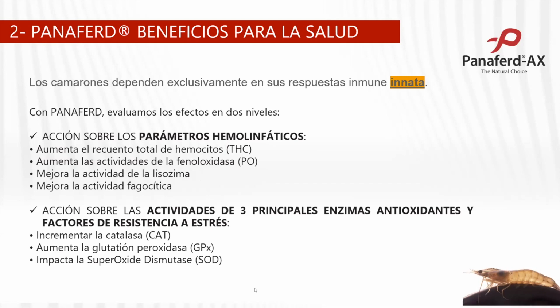The second level of evaluation we have implemented was related to the main antioxidant enzymes. The main three are catalase, of course, glutathione peroxidase, and the third one is SOD, superoxide dismutase. These three forms will help the shrimp to protect themselves against any, especially actions of pathogens.